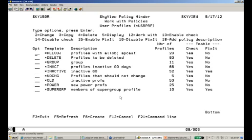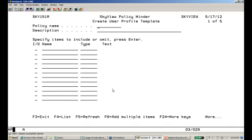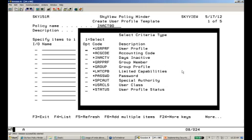So let's create a new template. I'm going to create a template called Inact90, and that's because I'm going to use this template to find my profiles that are inactive 90 days, and I'm going to use fix-it to take action on those. So I'm going to put a description in here, inactive profiles disable. Okay. Now when we choose which profiles we're going to look at using one of these templates, we can do that using a number of different criteria. So I've put my cursor on the type field. I'm pressing F4, and you can see all of the different ways that we can select user profiles.